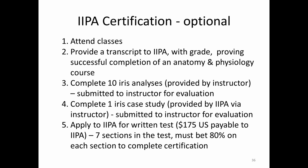Okay, let's talk about that 18-month thing. On the previous slide, I said you'd have access to the content for 18 months. And you might be going, hey, wait a minute. And here's why we do 18 months. Because I know if you use iridology in practice, you will come up with questions about particular cases you're working on way after that 18-month window.